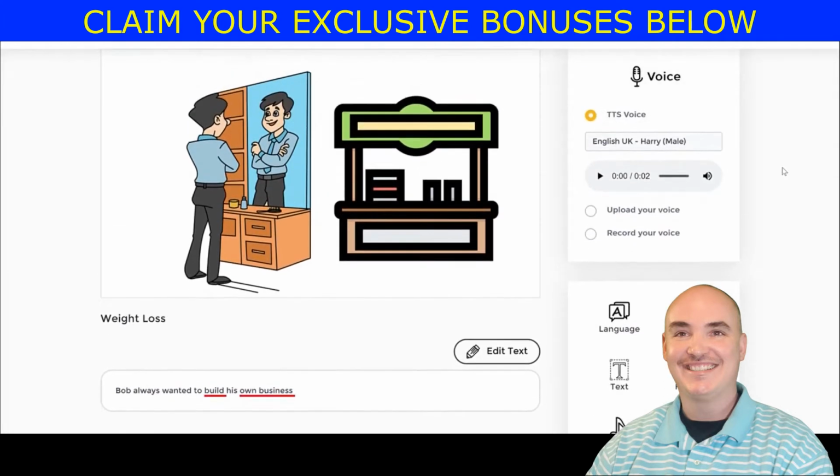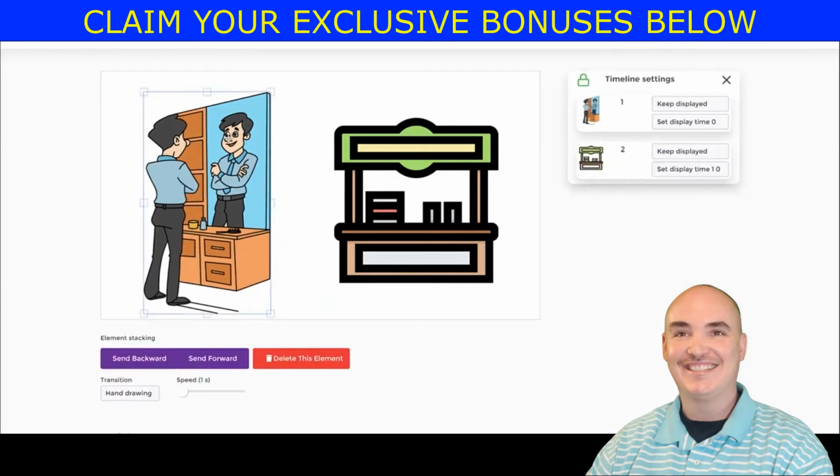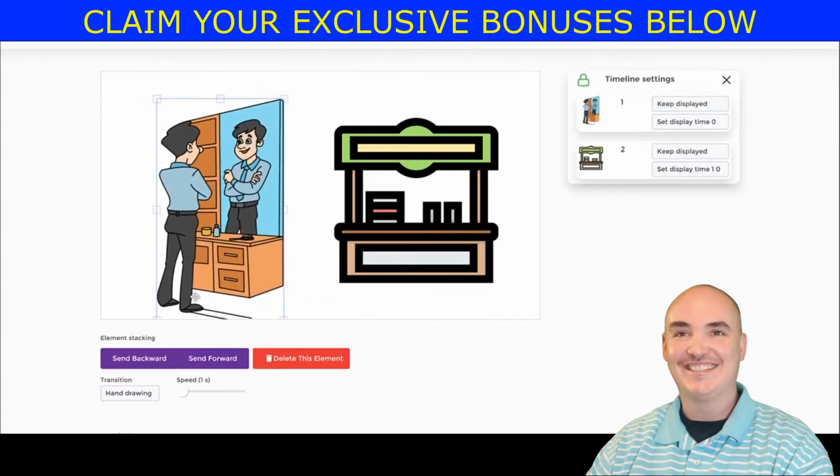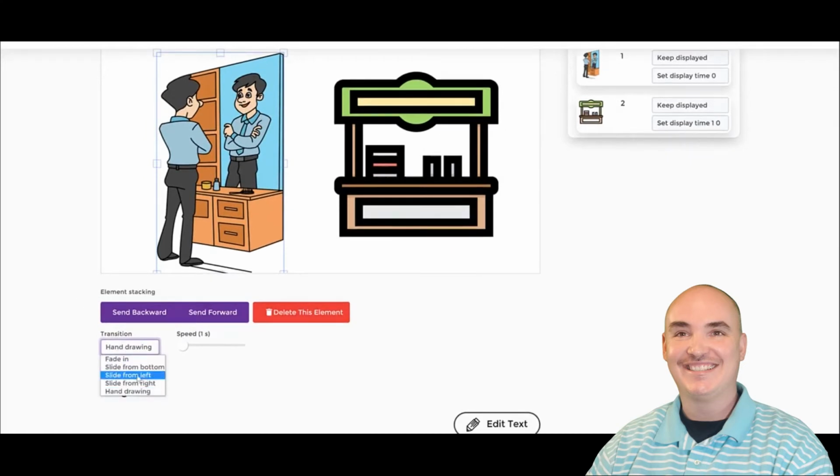And that is the only application, by the way, that does it, which makes Doodle Maker really extraordinary in what it can achieve. So that means not only, and hear me out here, can you create, one more time, character style doodle videos, make and change everything you want to do. You can add transitions like what you see here, which is fade in, slide from bottom, slide from the left, slide from the right, hand drawing, and so on.